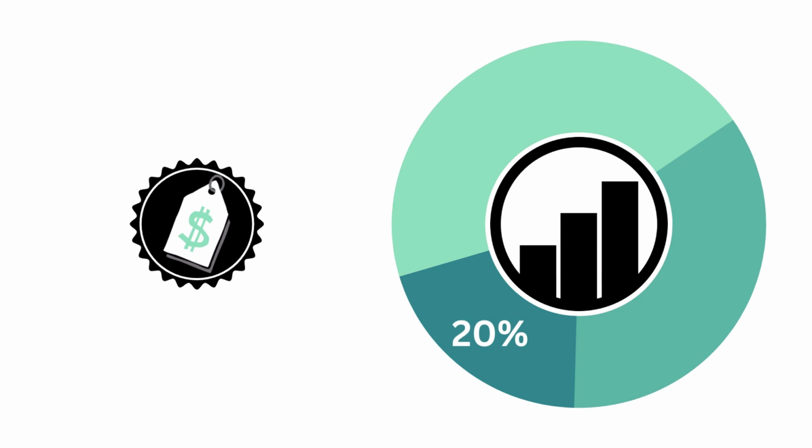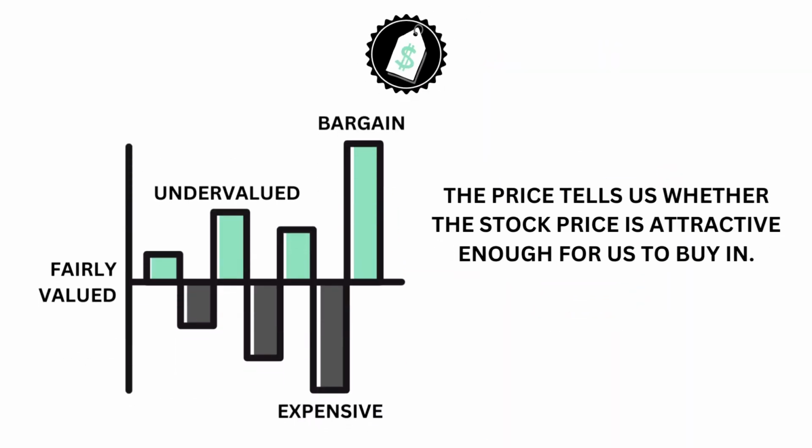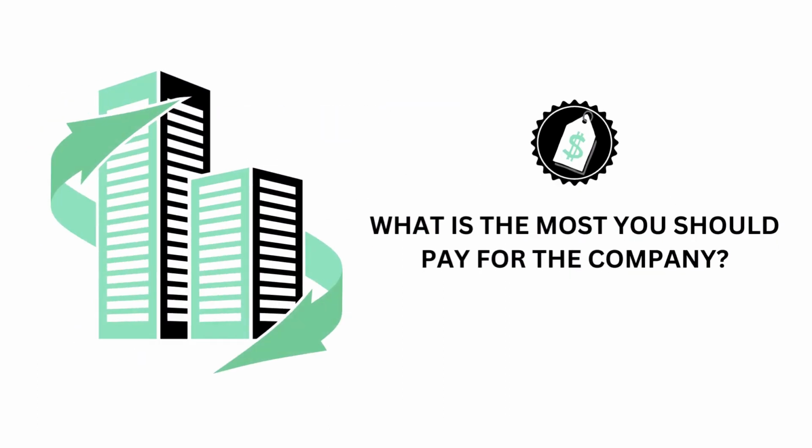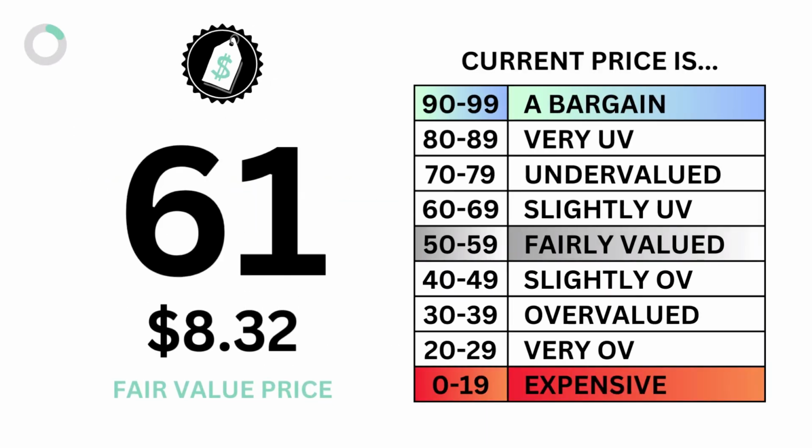The price factor accounts for 20% of the analysis. The price is important because it tells us whether the company's stock price is attractive enough for us to buy in. The question we want answered is, what is the most you should pay for the company? The price is made up of only 1 metric, the intrinsic value, or fair value price of the company. Here's the company's price grade and fair value price per share.